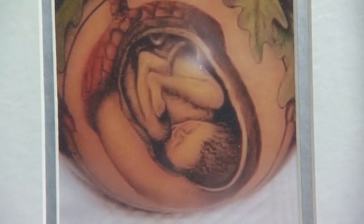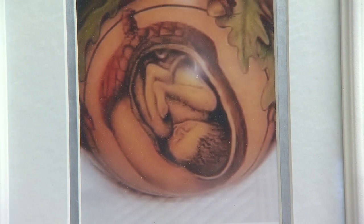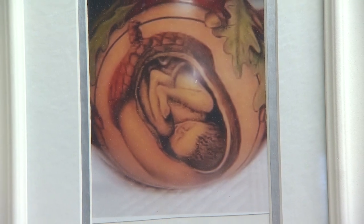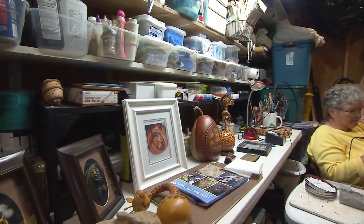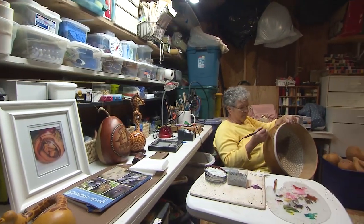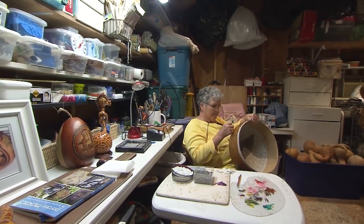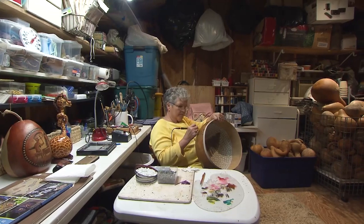The baby over here in the acorn, I just thought that looked so sweet, and then I had put on it, mighty oaks from tiny acorns grow, and I thought, well, that being a baby, it'll grow up to be a great man, you know. Charlene's grown as well. Retired from a career in the wallpaper business, she transformed into a full-time artist who's still finding new ways to showcase her talents.